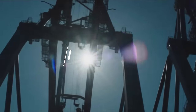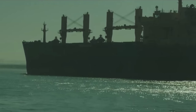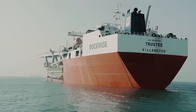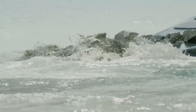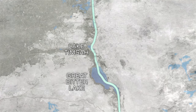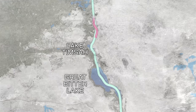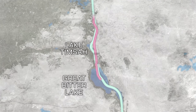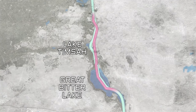By 2030, nearly 100 ships could take this route every day. But in order to reach this goal, an enormous amount of work is required. The construction site is divided into two sections. On one side, the creation of a new 35-kilometer waterway running parallel to the original canal. On the other side, the extension and deepening of the historic waterway over 37 kilometers by the Great Bitter Lake.